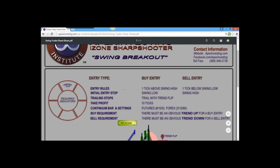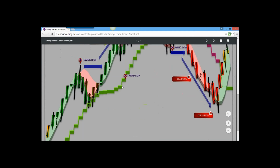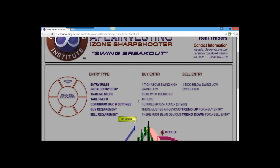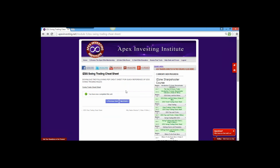And all you got to do is look it up on your computer, or print these out and look it up on your wall. Hey, I'm watching my charts. I think this is a swing trade coming up. Wait, is it? Let me check real quick. Cheat sheet. Boom, boom. Oh, nope. Didn't follow that. Cool. I stayed out of the trade. Didn't get in a bad trade. Or, yep, it matches. Let me hop in. So you've got some great cheat sheets there.